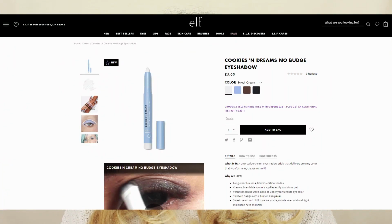So in total, we have 8 different items in the collection, starting off with the Cookies and Dreams No Budge eyeshadow. So those are the eyeshadow sticks and they came in 4 shades. And when I tell you, I really agonized over which shades to choose. I really did, because I wanted them all. At £5 each, they're not super expensive, but does anyone else remember when e.l.f. used to be ridiculously cheap? Like, I feel like at one point those would have been about £3 each. I would have liked to see maybe a couple of bundles here and there, or maybe a bundle of the whole collection to bring the price down. I just ended up going for 2 of them.